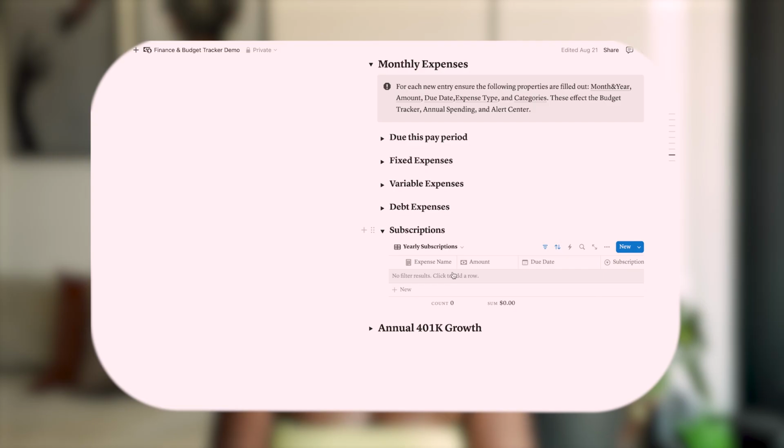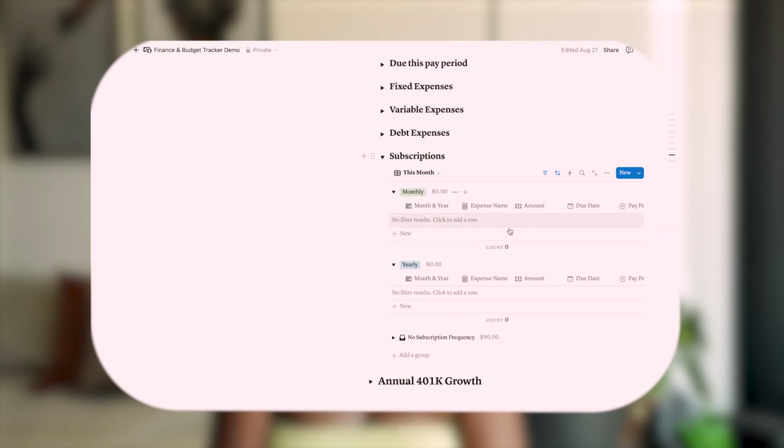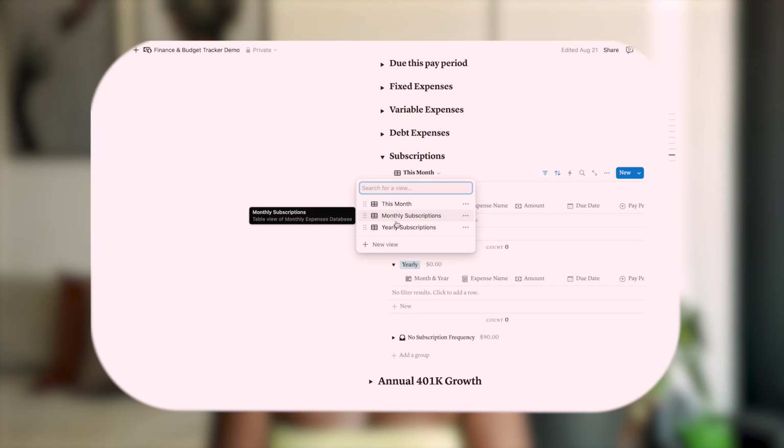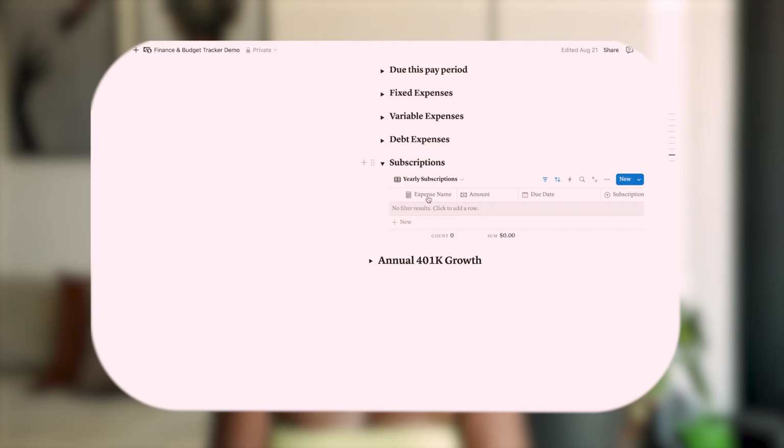Now in the subscription section, this is really good for keeping track of how much you pay yearly and monthly. This month will show what is coming out of your account for your monthly expenses, and if there are any yearly expenses that might renew for the current month, you can see that here as well. So if you ever need to make any cutbacks and see, okay, I need to cut back on some money somewhere, you can easily see what your monthly subscription charges are and what your yearly subscription charges are, and if you might need to cancel something, you will see that here.